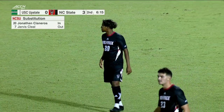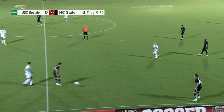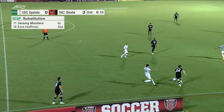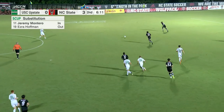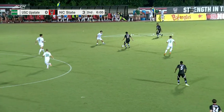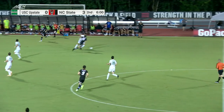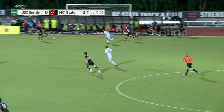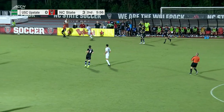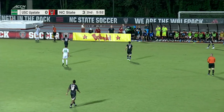Substitutions here, as you see Cisneros replacing Cleo. And Montero, after that quick breather, back out as well. NC State in firm control of this one. Really impressive showing against, again, one of the contenders in the Big South, just able to finish their opportunities here in this second stanza.